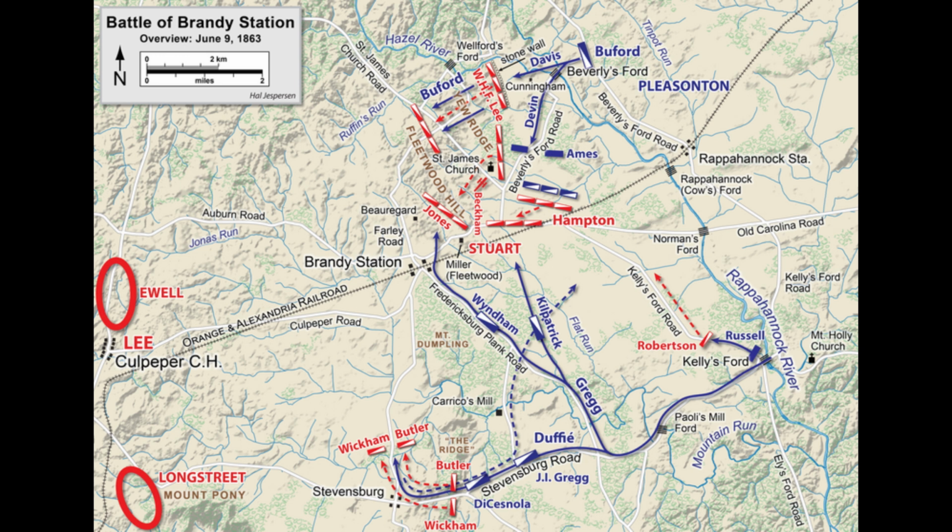Lee was having some hard times here. I don't think... is he the head guy? He's not even the head guy yet. I think Johnston still is. Right. Lee's just the commander of all the Virginia armies. Right.